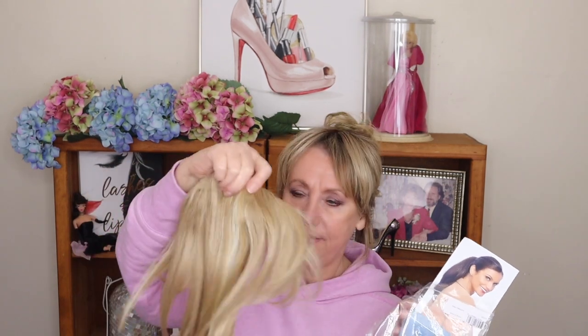So this is the golden wheat. And then I also got it in buttered toast. So what I'm going to do is show you what this looks like on my hair in another. I'm almost more excited about this than anything. It's called the clip and twist. Now this is in buttered toast, but clip and twist.